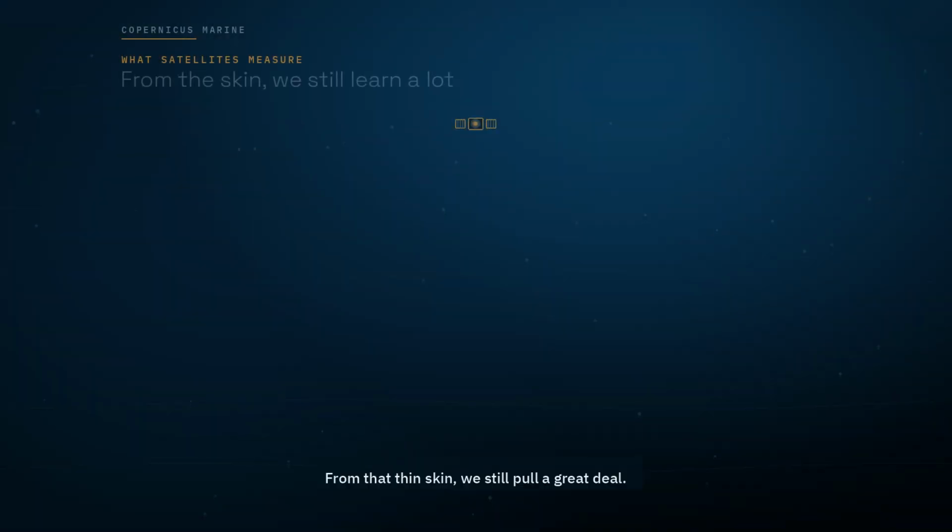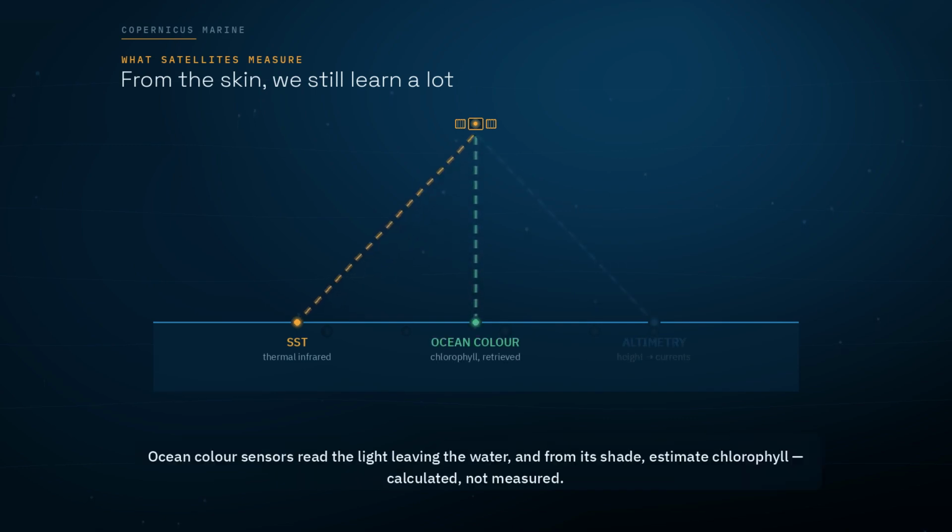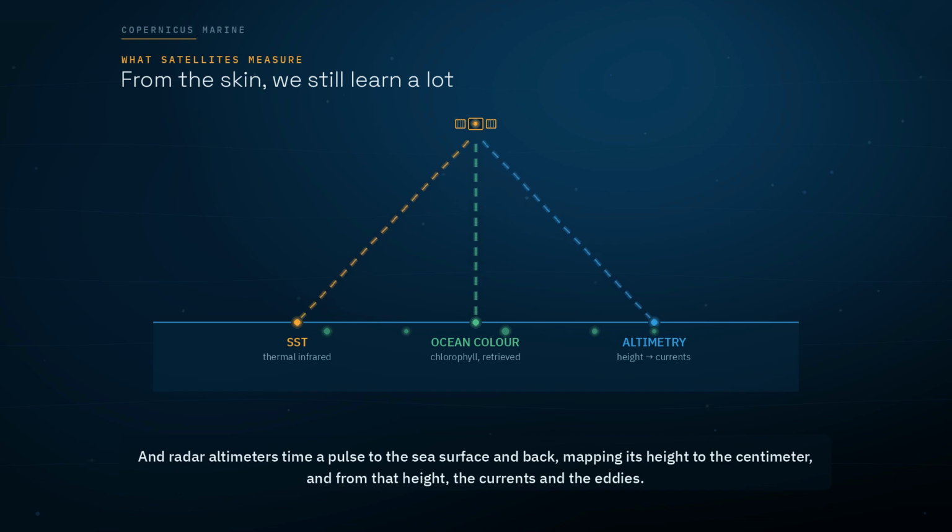From that thin skin, we still pull a great deal. Thermal infrared sensors read sea surface temperature. Ocean color sensors read the light leaving the water, and from its shade, estimate chlorophyll, calculated, not measured, and radar altimeters time a pulse to the sea surface and back, mapping its height to the centimeter, and from that height, the currents and the eddies.